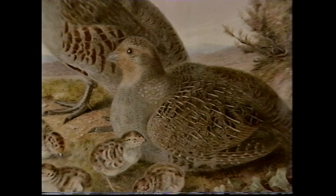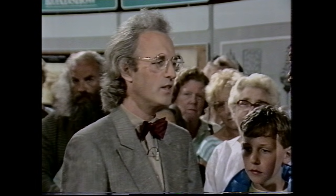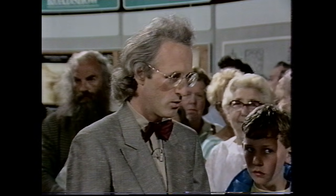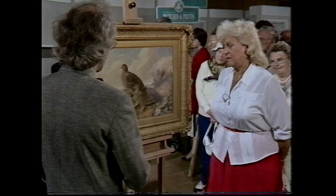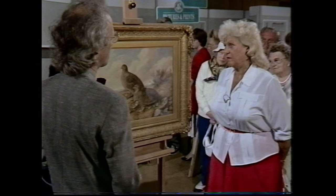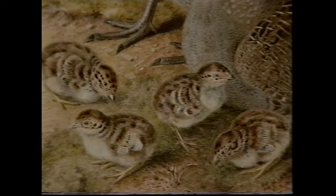The reason she's not very well known in sporting bird circles is that she's extremely well known in horticultural circles. In fact, she was flower painter to two queens. To Queen Adelaide, who was William IV's wife in the 1830s, and then to Queen Victoria. And she also was very famous for illustrating a book on orchids. So she's really a rare, beautiful, fascinating artist.